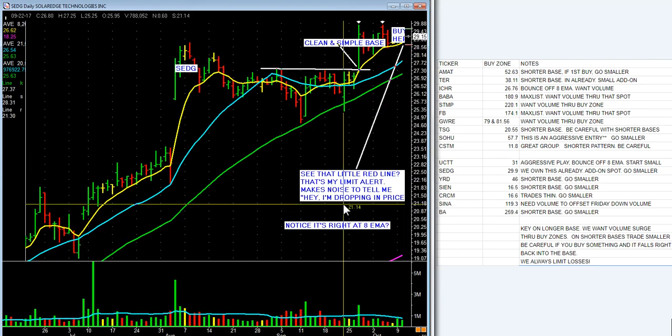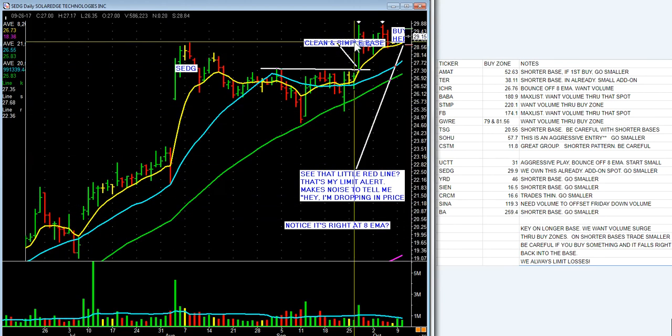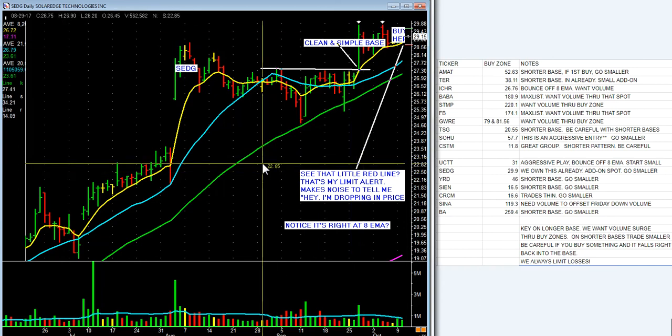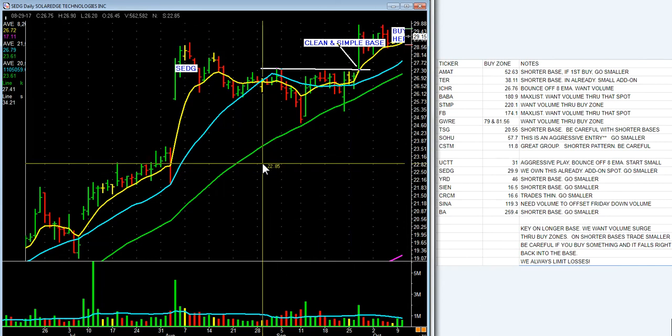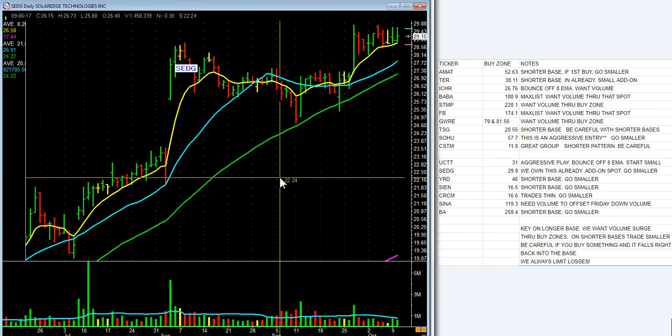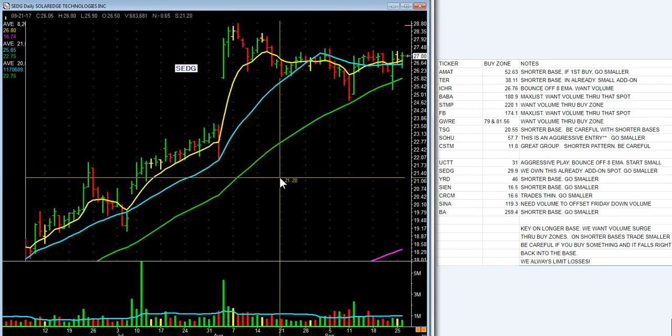The next one, SolarEdge. Man, I got all kinds of notes here. We bought this in the Mission Winners site right here. I called this out and said, hey, we're buying it. We picked it up right here through 27.30. And by the way, they voted. Look at that volume. Just clean and simple. I'm going to get rid of these notes here, okay? Here we go. There we go. Now what I'm going to do for you is drag it over.